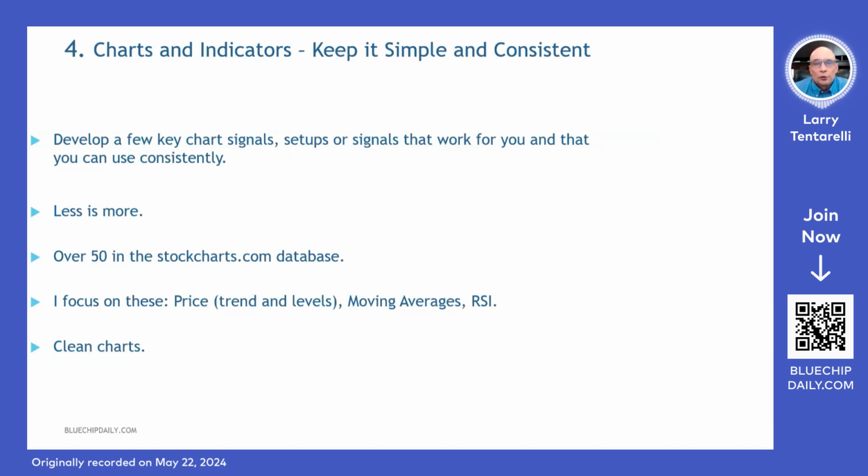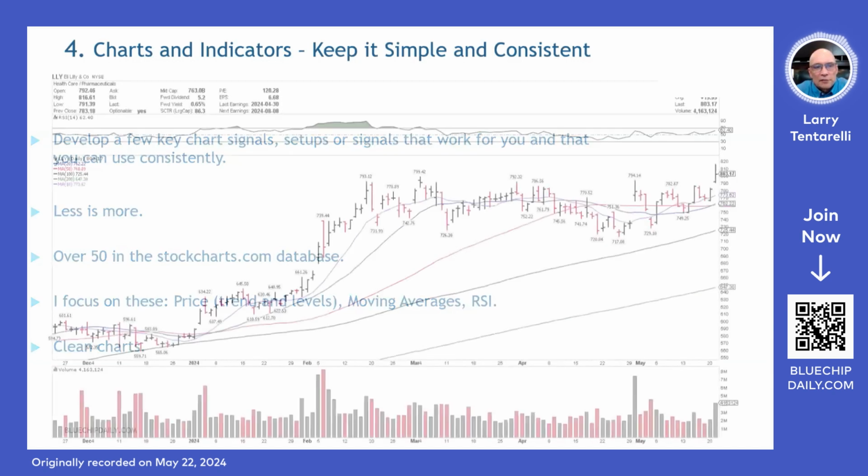But what I don't want to do is look at a chart one day and say, well, the ADX indicator is giving me a buy signal, so let me use the ADX on this chart, and then look at another chart and use the stochastics. I don't want to do that. I just want to dial in. So what I would recommend is find 1, 2, maybe 3 indicators that you're comfortable with, that you get pretty good results with, and then focus on those and don't worry about what the other indicators say. And then the last thing here is I want to have clean charts.